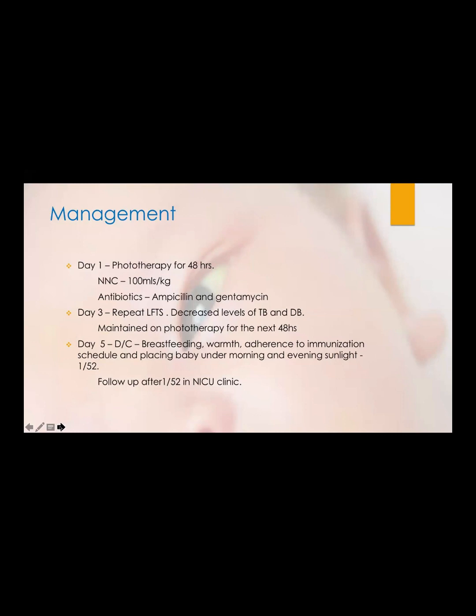We gave also antibiotics. Remember, our investigations were done 10 hours later. So we gave prophylactic antibiotics because maybe there was an infection by then. So we gave ampicillin and Genta because sepsis can also cause neonatal jaundice. We followed up the baby on day 3 with repeat LFTs, and we noted that they had decreased to actually low risk levels.